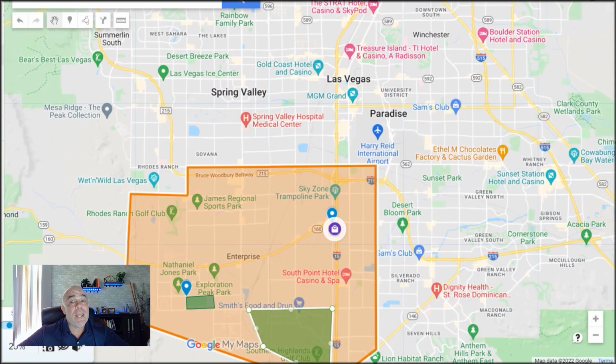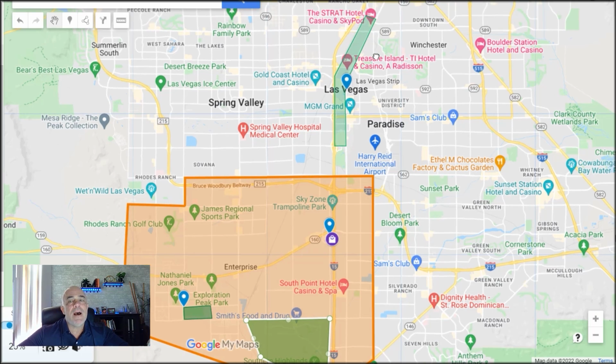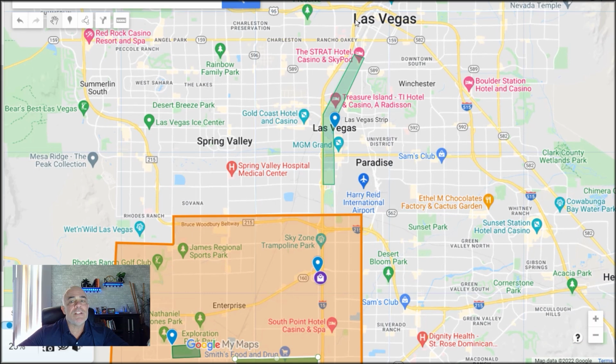So South Point is on Las Vegas Boulevard, so technically, you could call it the Strip. It's not really the Strip because even though it's Las Vegas Boulevard, you're about 5 or 6 miles down from where the Strip is. And the Strip is right here. So the Strip traditionally starts at the Mandalay Bay and Luxor and makes its way up towards about the Stratosphere. And then beyond that, you have downtown Las Vegas, which is right here, which is Fremont Street.